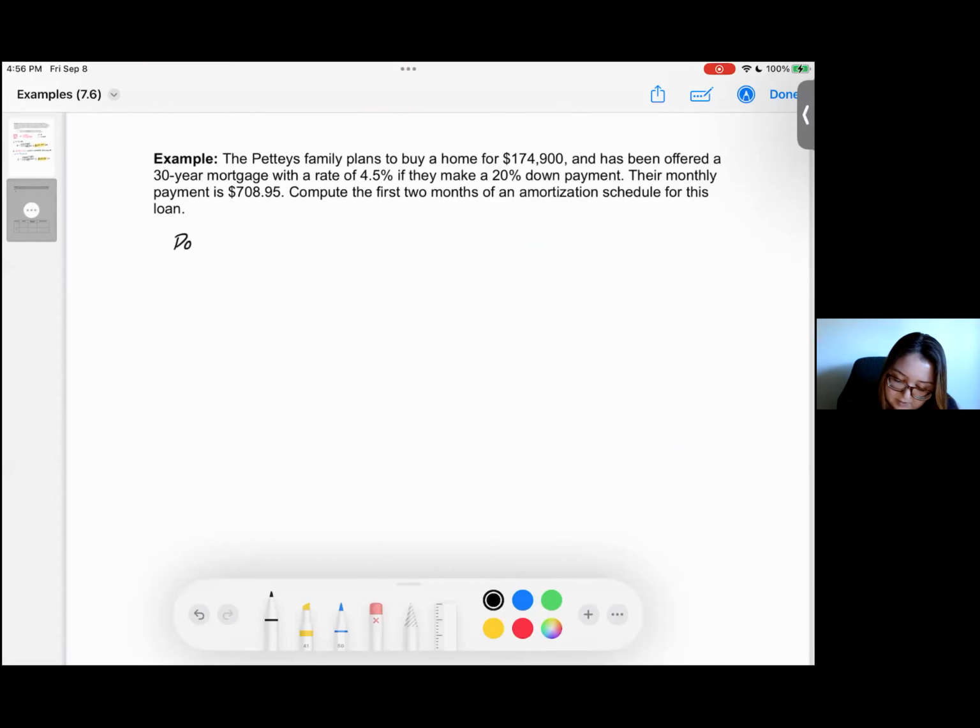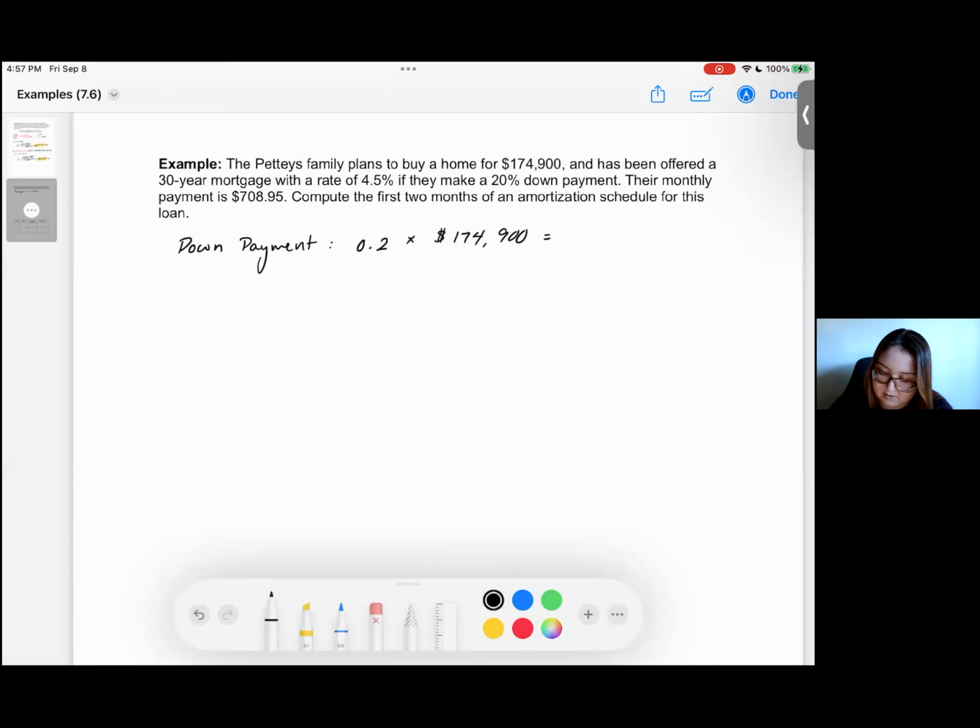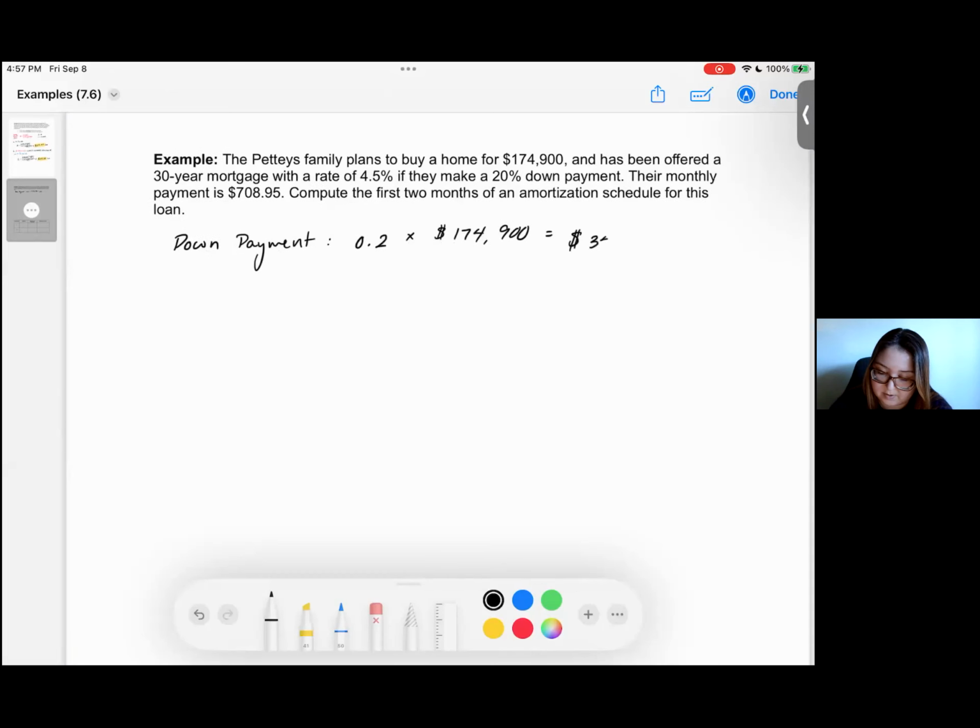So down payment, we know is going to be 20% of the original value. So 20% in decimal is 0.2 times our original principal, 174,900. So we'll go ahead and calculate this value to find out how much the down payment's going to be, which is $34,980.